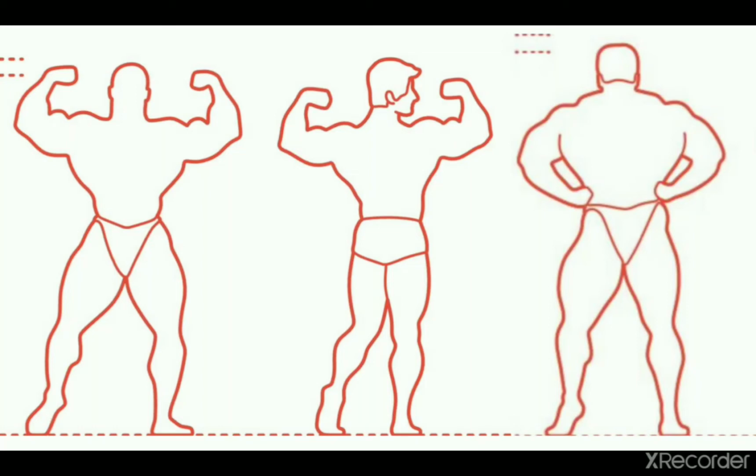Hey freaks, this is just me, and today we're taking a look at the best calves in the back poses. That, of course, means mostly the rear double bicep, two ways of hitting it pictured here, or the rear lat spread on the right, or potentially also the rear relaxed or others.